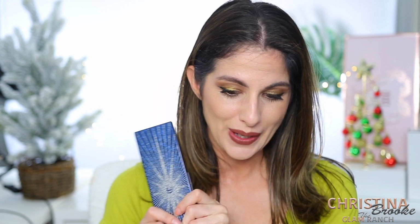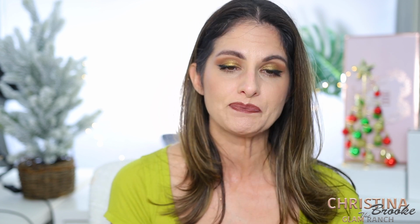So this was a great buy. I'm so happy I bought that one. The two Charlotte Tilbury palettes that I purchased this year, I'm very happy that I bought. So I mean, that's pretty neat.